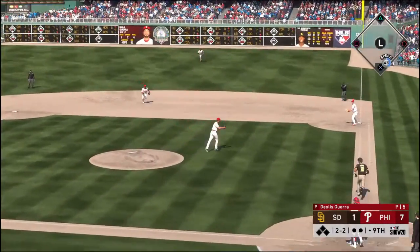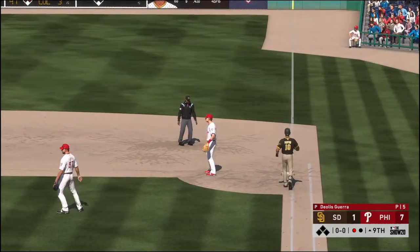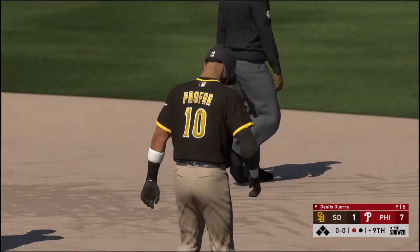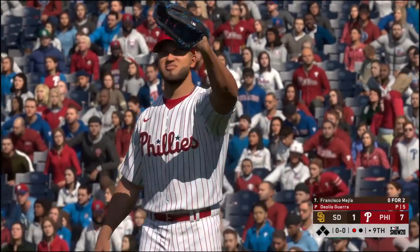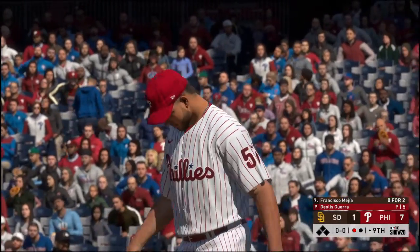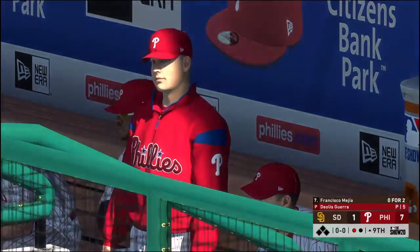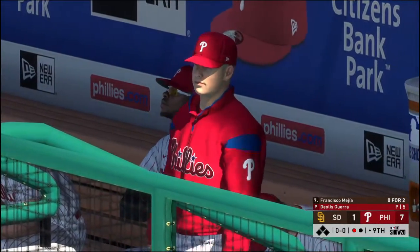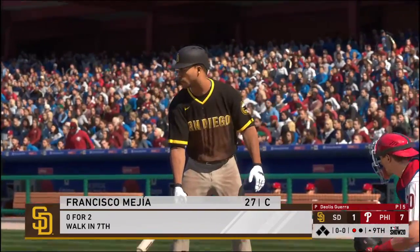Swinging, a ball hit softly on the ground. Throw on to first for the out, and that is how the 9th inning gets underway. Now batting, catcher, Francisco Mejia. Digging in, the switch hitter, Francisco Mejia.